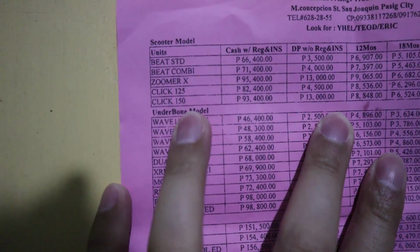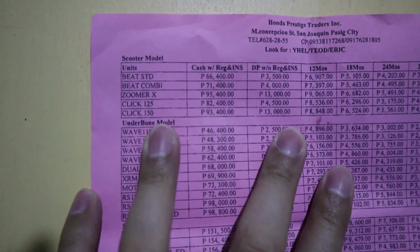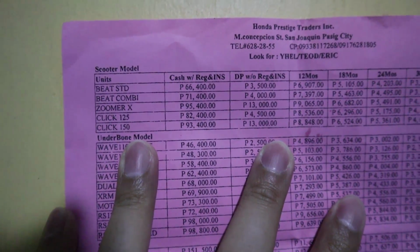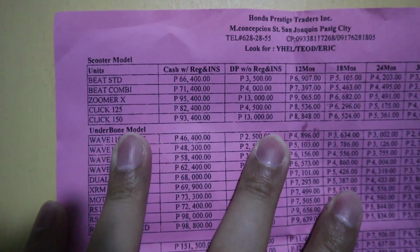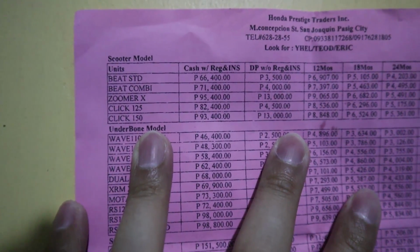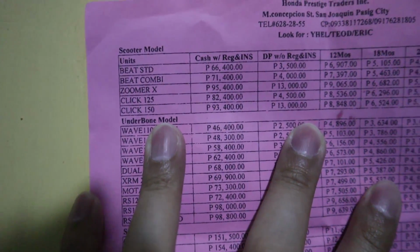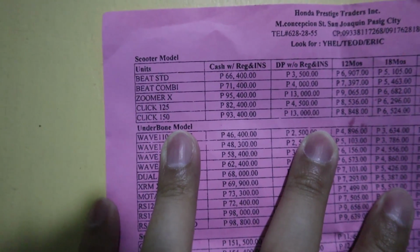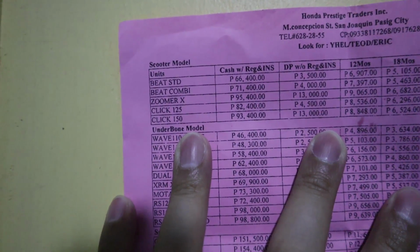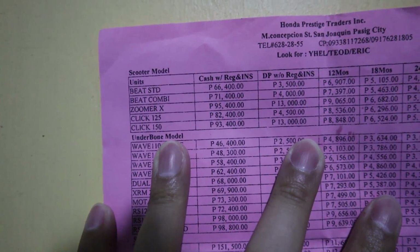This is essentially the price point that they have for the Click 125 and Click 150. So for Click 125 right now, they're selling it for 82,400. That's cash with registration and insurance. And then for Click 150, they're selling it at 93,400 for cash as well, and that comes with the registration and insurance. So there's about a little over 10,000 pesos of difference between the Click 125 and Click 150.